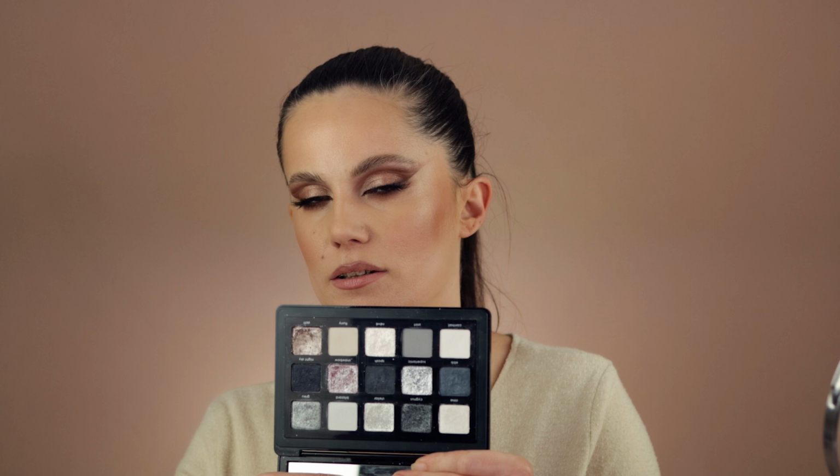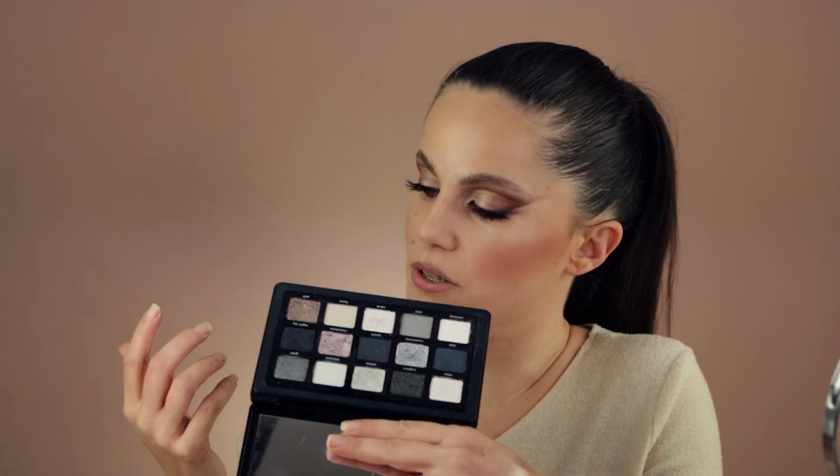So it's 5-pan version of this one, and this palette actually was inspired by the Xenon palette, like the mini palette that she released. And that palette is so good, thought through when it comes to color story as well, because you do have, I would say, everything you need in that palette for the gray makeup look. Even if you're not a fan of the grays, you can combine this in different ways. And also we have a couple of shades here that are like not gray, but I do have that cool tone, cold base.